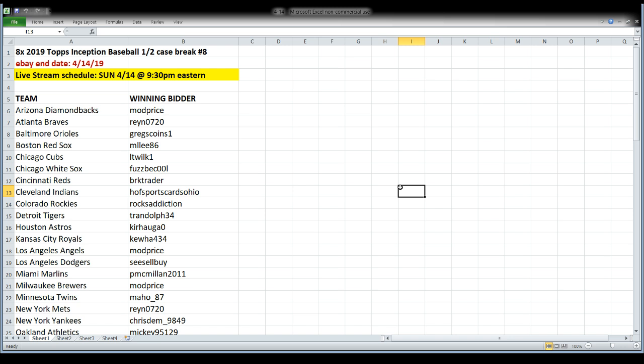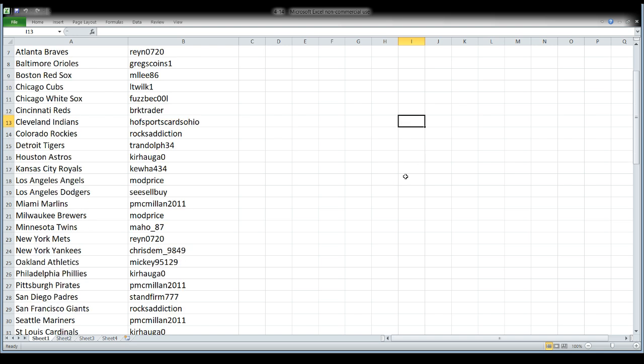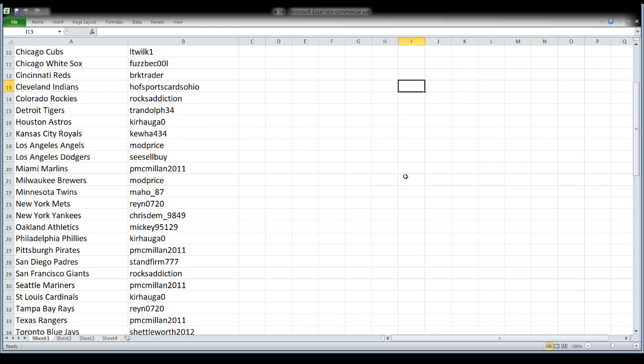First up tonight, an 8-box half case. Gosh, I'm so used to breaking this by the case. It's the only half case we've done. An 8-box half case of 2019 Inception Baseball. And of course, everything we're opening tonight ended tonight on eBay Sunday night, the 14th of April. Team names are on the left-hand side. Winning bidders are across from each team there on the right-hand side.